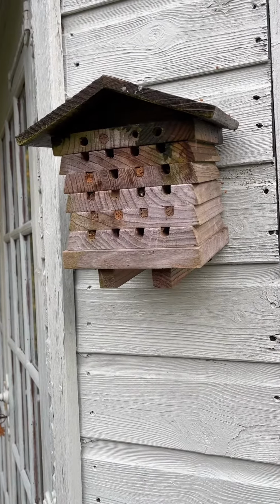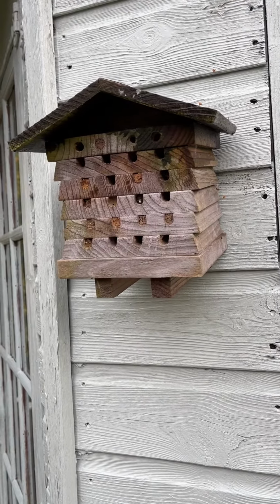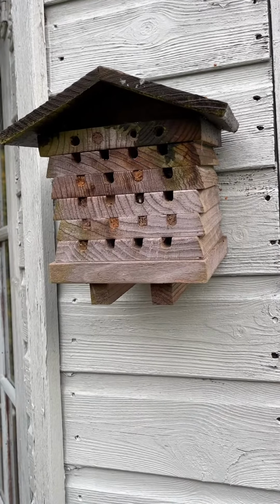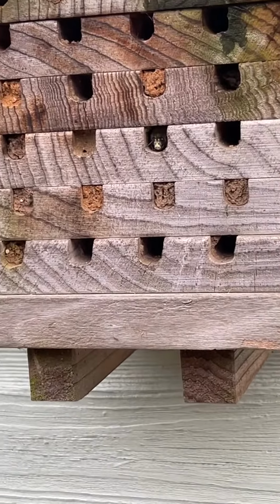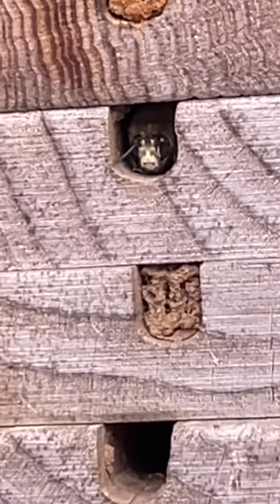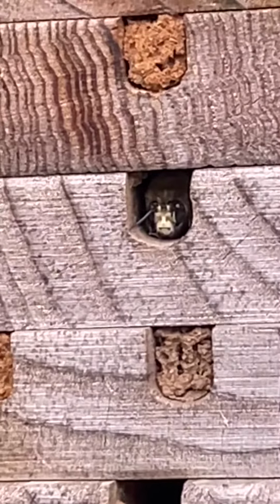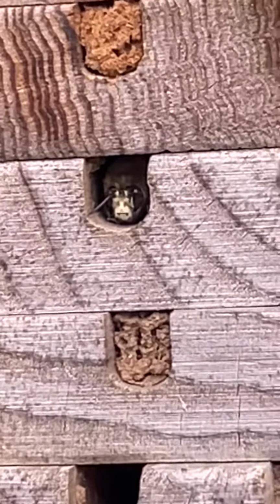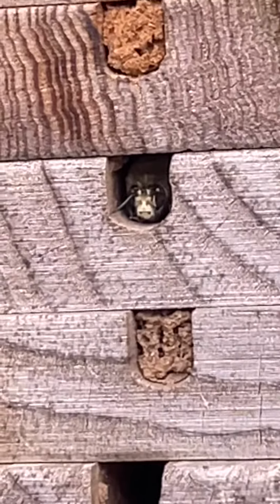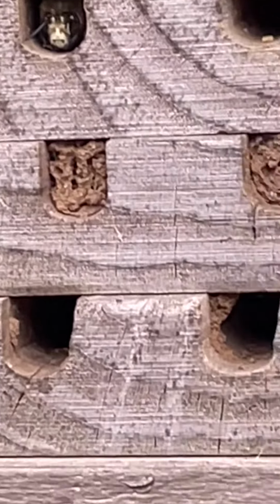So there's a couple waiting in the queue, and I think they're both females now. I can see the hairy-footed female flower bee there waiting to pick her a moment before she comes out. You can see the hair on her thorax looks black to me, and she's just got the best face ever. They just look so grumpy, don't they? Just adorable.